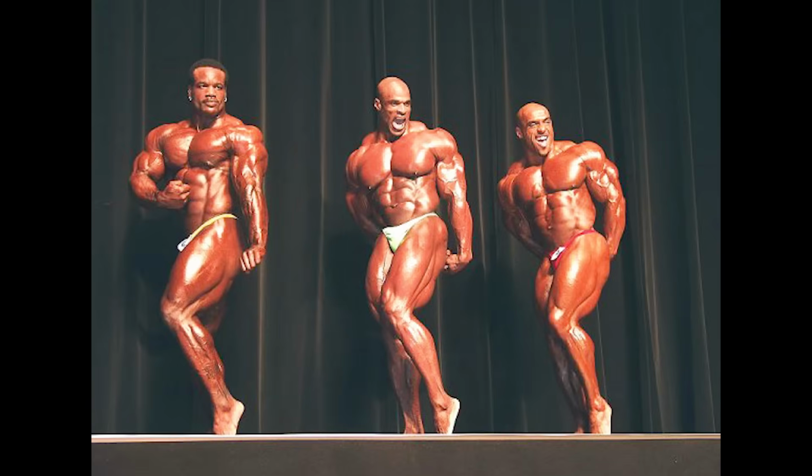It's possible that with a more favorable camera position, he would have obviously looked a lot better, but the same could be said for all three of these guys. However, as it is from this one picture that we have, he really just doesn't have the same flow as Chris or the sharpness that Ronnie has.